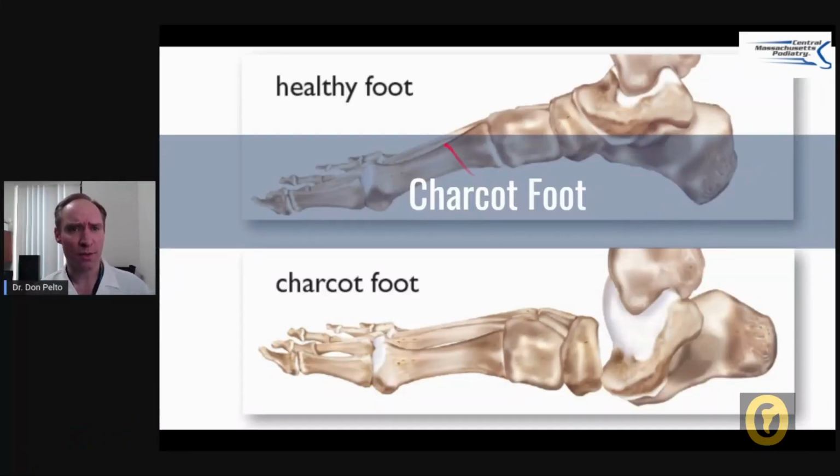So I'm going to show a healthy foot here. You can see everything is in alignment here. And you can see a Charcot foot. Basically, a Charcot foot, the way I like to explain it, is a foot that has collapsed. And you're basically walking on a broken foot.